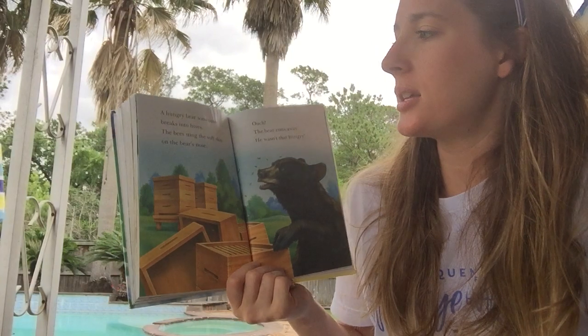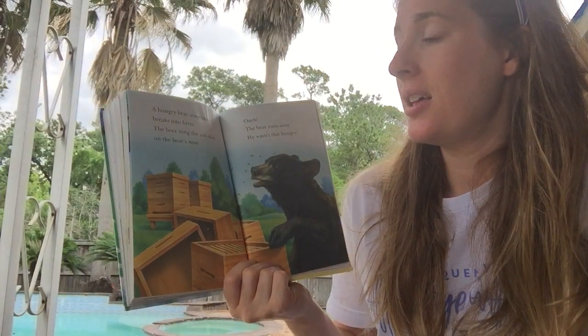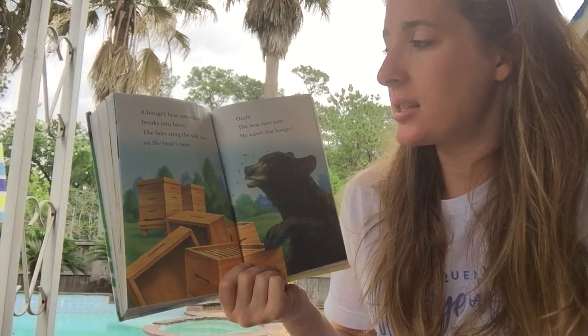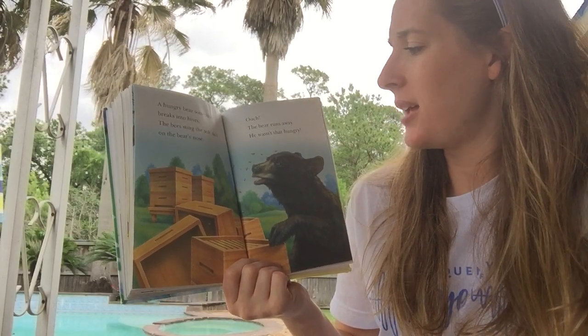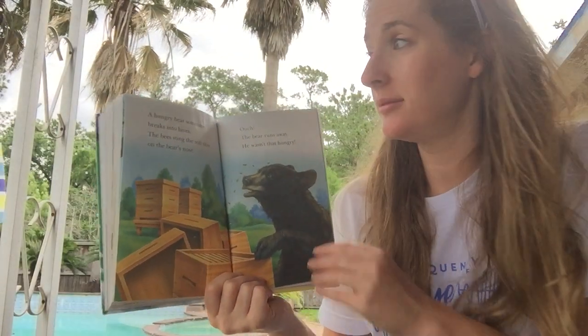A hungry bear sometimes breaks into hives. The bees sting the soft skin on the bear's nose. Ouch! The bear runs away. He wasn't that hungry.